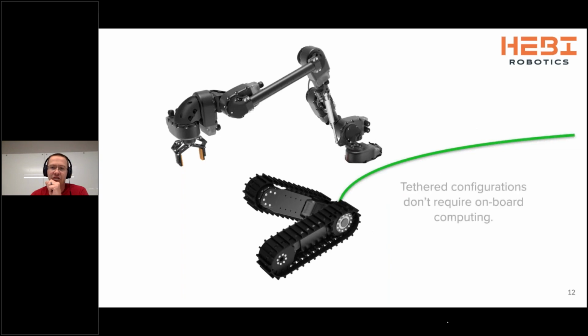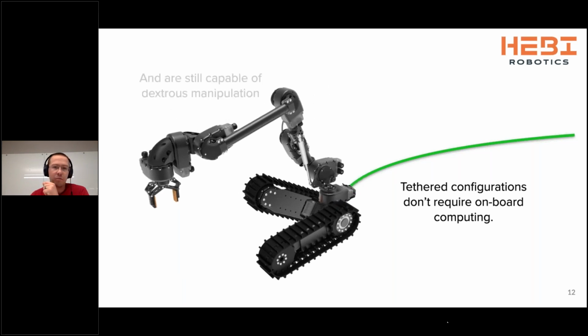And in that case, you could take these track modules and put them together, fit into openings that are as small as about a foot circular diameter, and you'd still be able to mount an arm to it and have dexterous manipulation. The actuators themselves run Ethernet, so if you need to make a smaller, lighter, more compact system, we're already experimenting with configurations that look a lot like this.